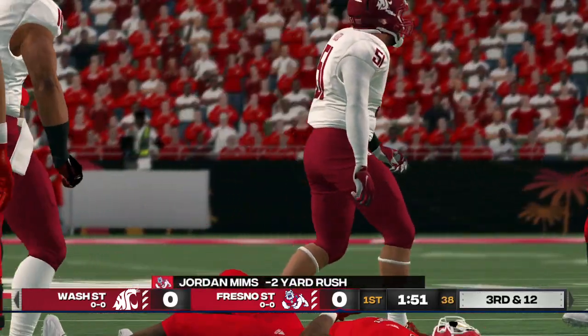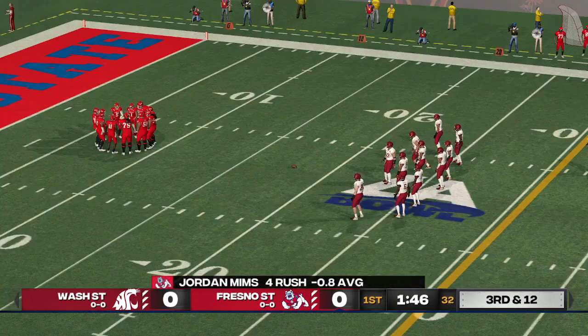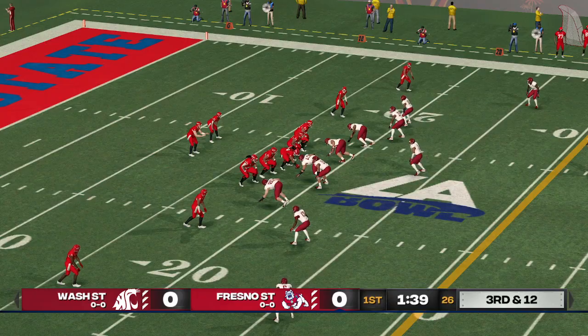They'll bring him down at the 18-yard line. And he was pretty much stuffed on that run. You know what? That was just a nice job by the defense in stopping him before he could get going and build up momentum. It's third down, 12 to go. Ball on the 18.